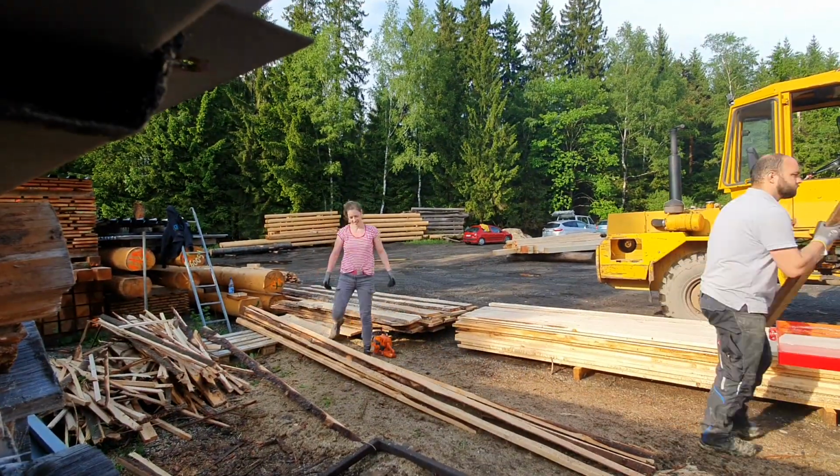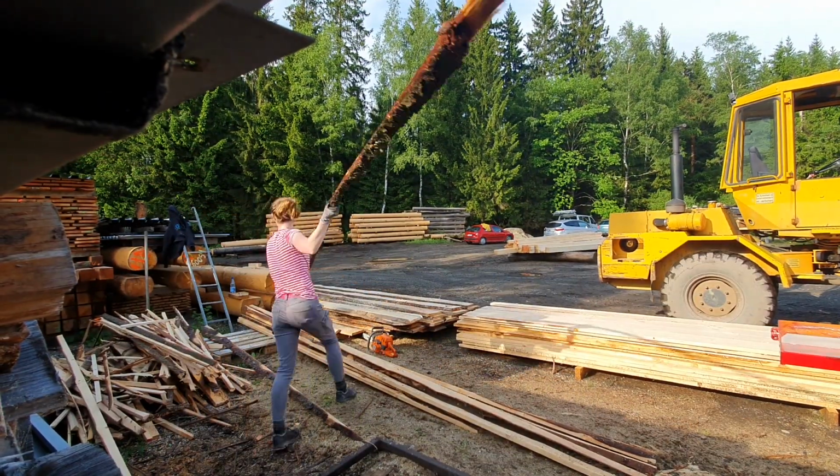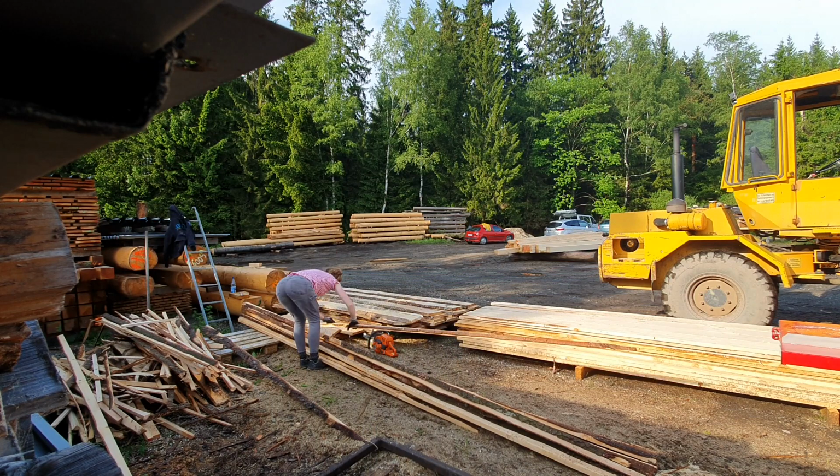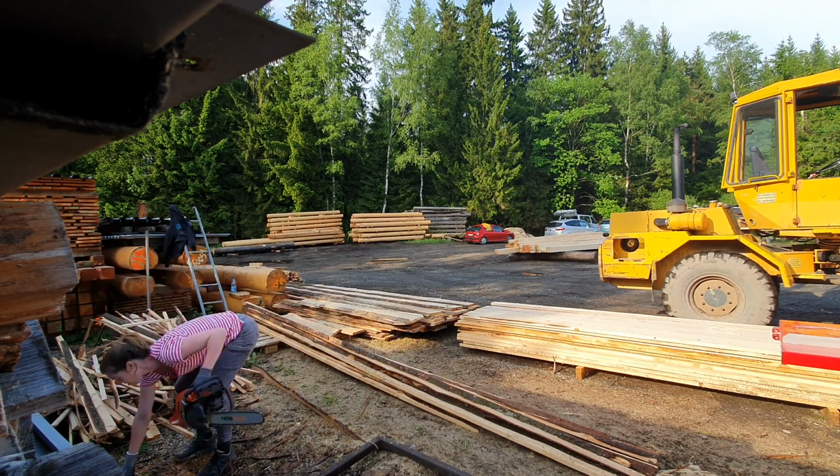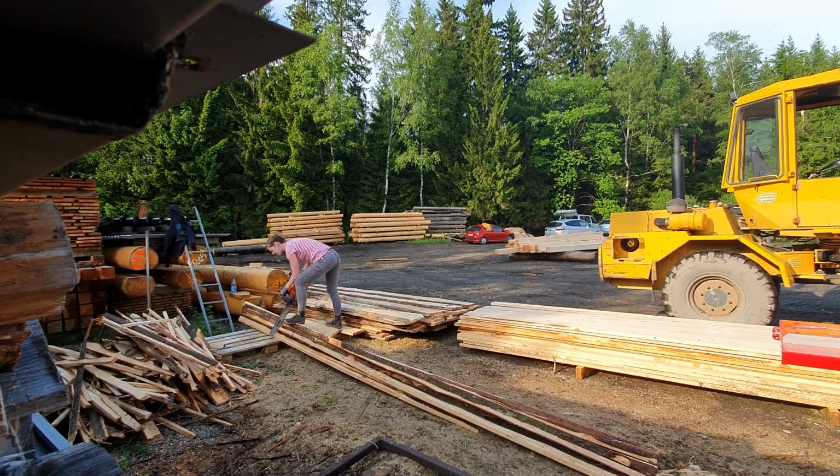Right, so all of the edging, I spent some time collecting it, cut everything at meter lengths to be the spacers for our piles so they can dry nicely. Really a giant game of pick up sticks.